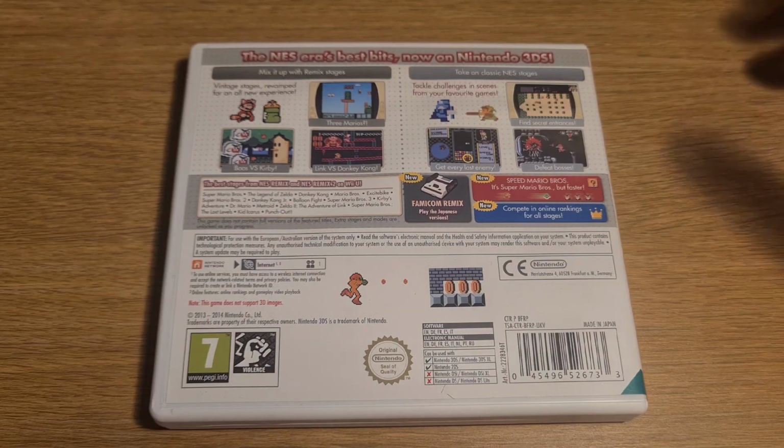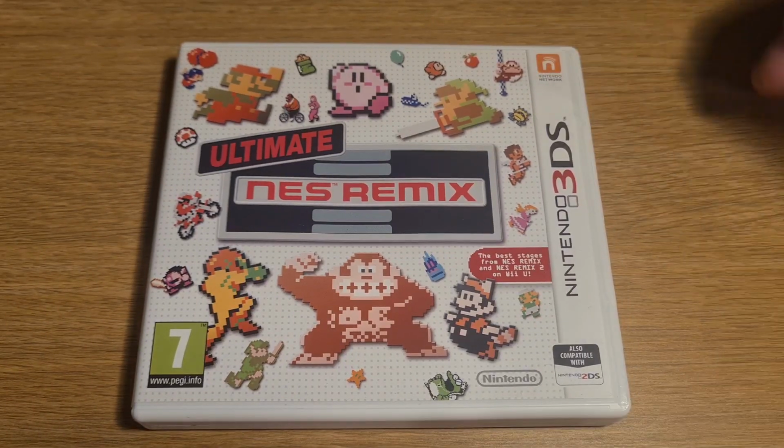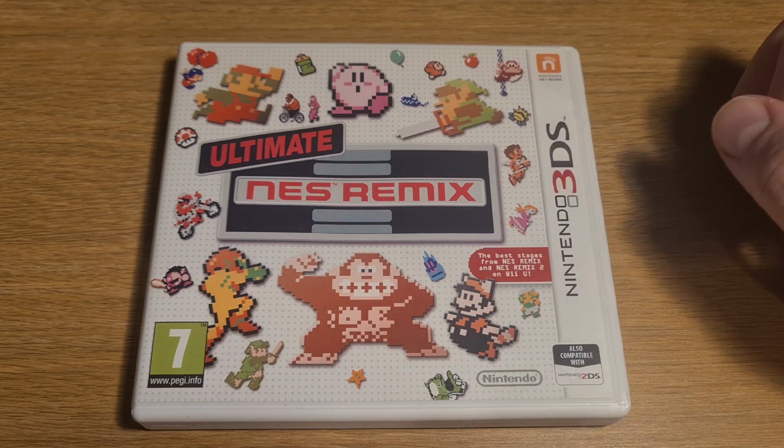I think Mario Maker was something similar in the same kind of vein. But this is an amazing title. If you can get your hands on it for Wii U or for 3DS, it's definitely worth playing.